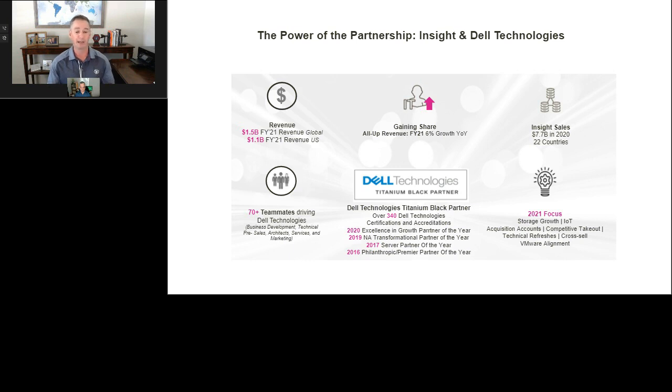Behind that, we have a tremendous amount of investment between Dell Technologies and Insight, and we have over 70 team members, whether they are Dell Technologies badged team members or Insight team members, that wake up every day and focus on this partnership and, again, focus on driving those solutions for you.